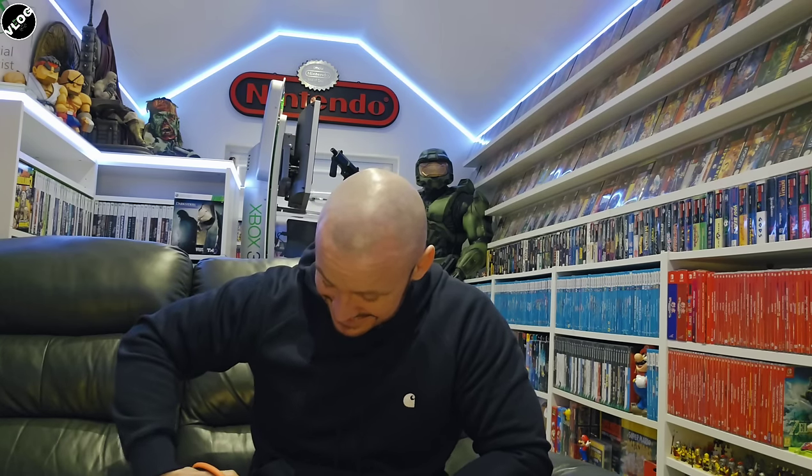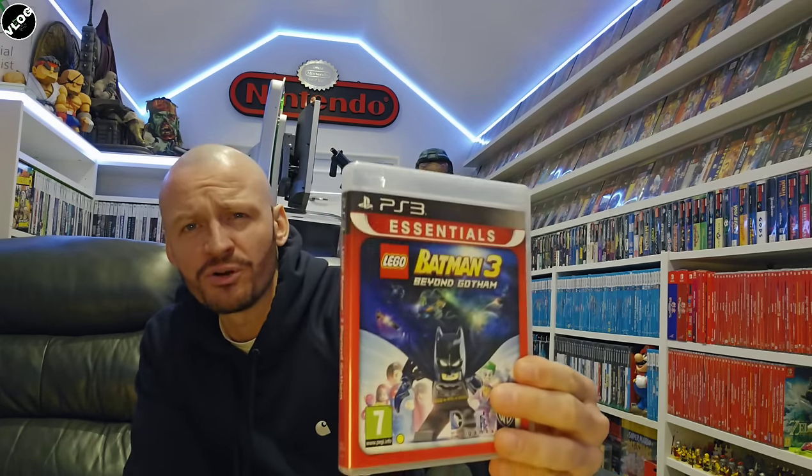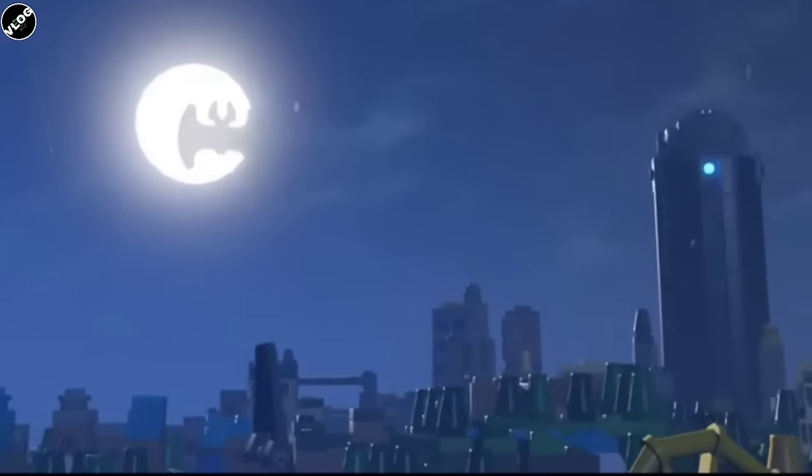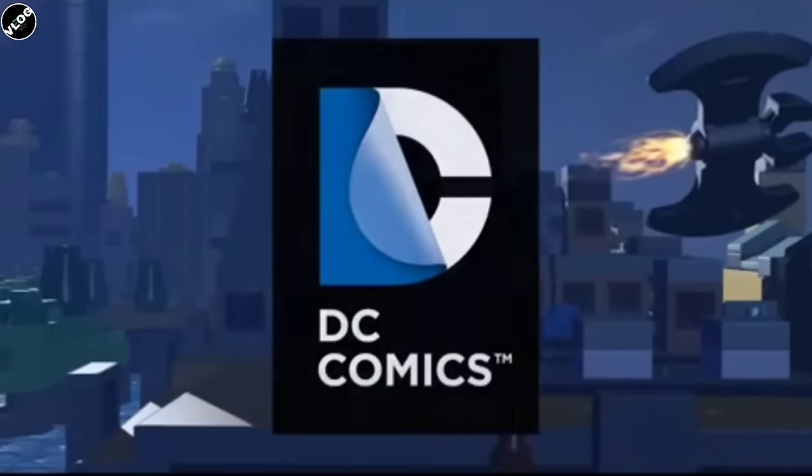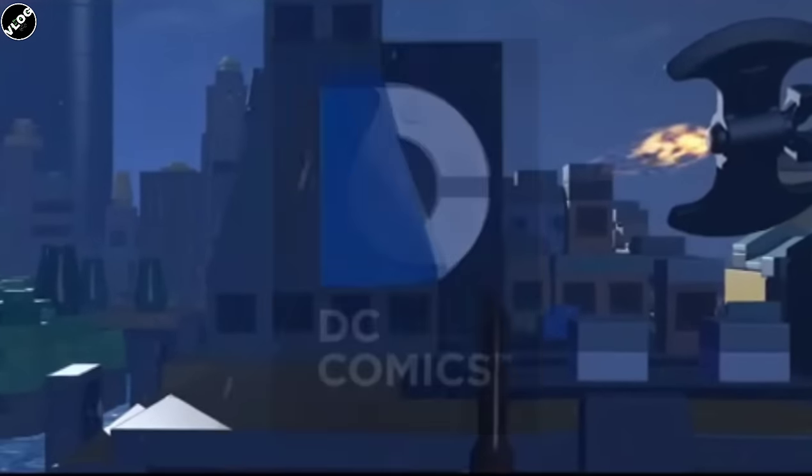Okay, so I believe there's just, as it stands, three Lego games. Now there's a slew of Lego games on this era, right? Platform. So here we have Batman 3 Beyond Gotham. So I already had the first two Batman games. I remember doing this hunt before for those three on the Wii U, so I now own these on the PS3 as well. So yeah, that's that one ticked off the list.